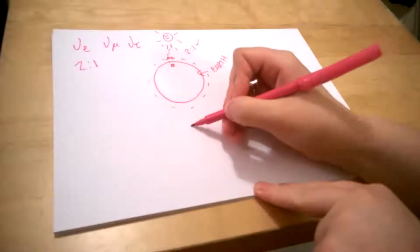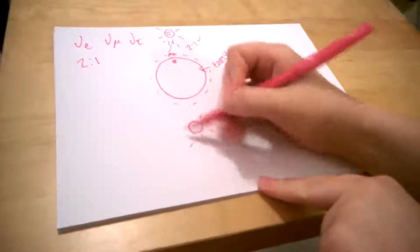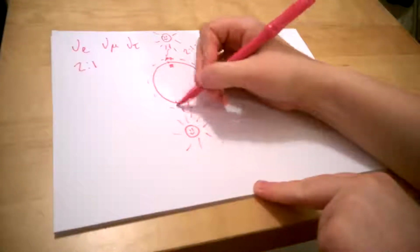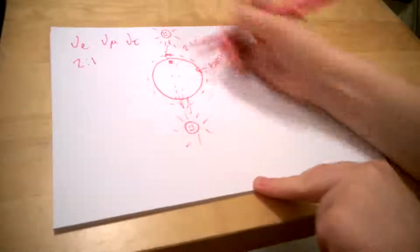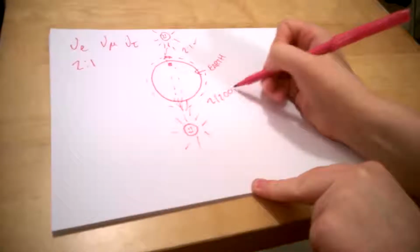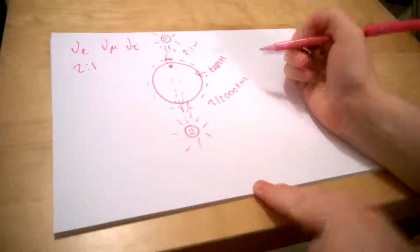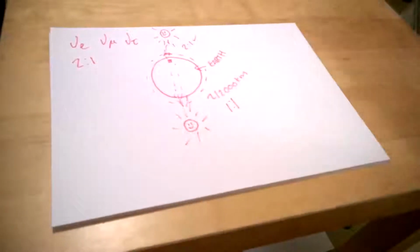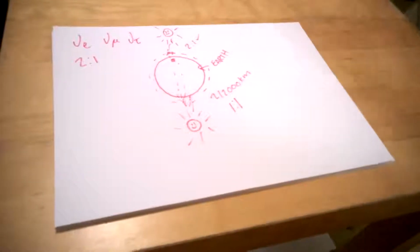And then they also did the measurement when the sun was below. And the neutrinos were shining down here and producing neutrinos in the atmosphere. But this time they travelled an extra 12,000 kilometres through the Earth, which, as we've mentioned, is no problem for the neutrinos. But this time they saw a 1 to 1 ratio, which is really odd because it doesn't match the prediction. What's going on here?